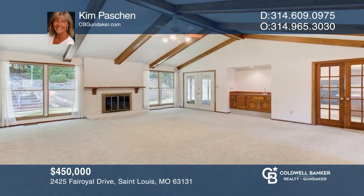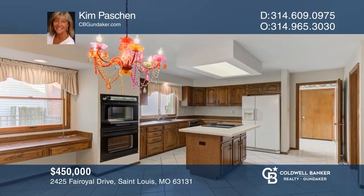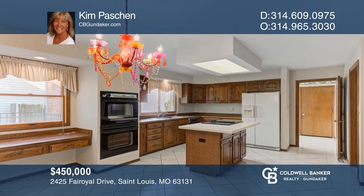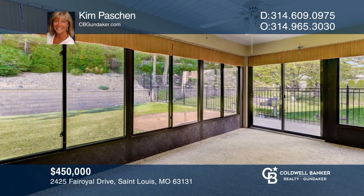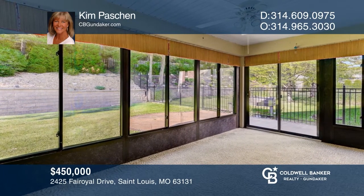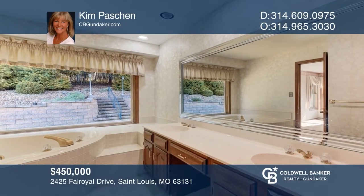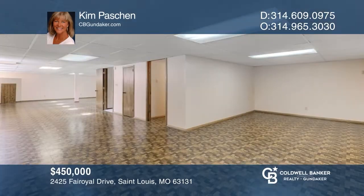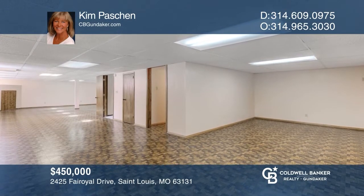Beautiful sprawling ranch with three bedrooms and three baths. Great room with vaulted ceiling and fireplace on raised hearth. Separate living and dining room. Large kitchen opens to breakfast room and three-season sunroom. Lovely master bedroom and bath. Lower level is finished with bath and cedar closet. Call Kim Passion today for a private showing.